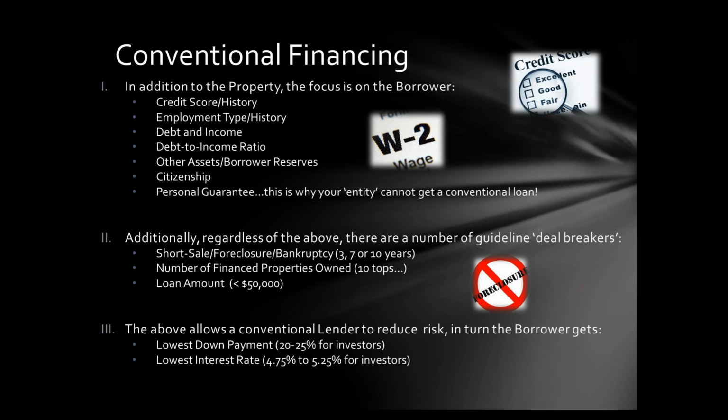I think there's actually a few programs out there where you can put down less as an investor, but then you're going to run into what they call PMI, which is private mortgage insurance, and you don't want that. That's just an added insurance that really is going to kill any type of cash flow that you could have. So really it's 20 to 25% minimum down for investor rental property.